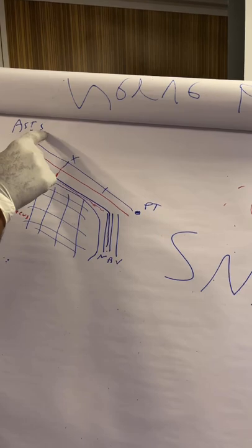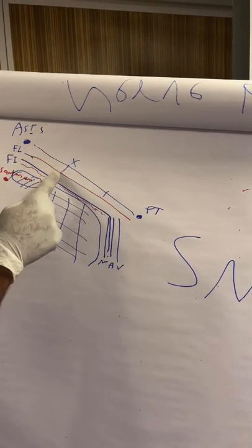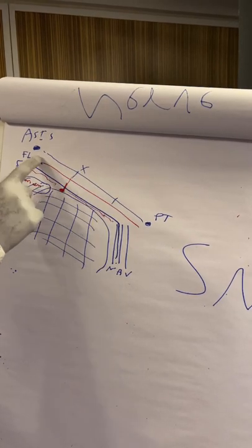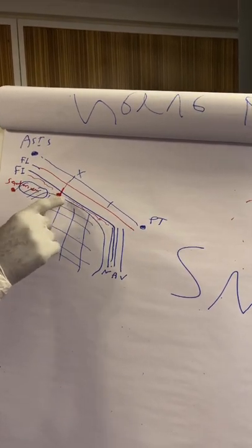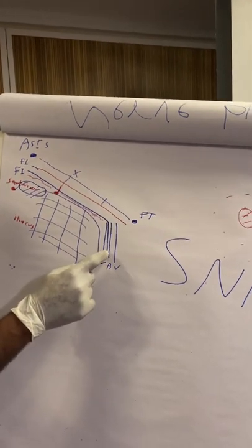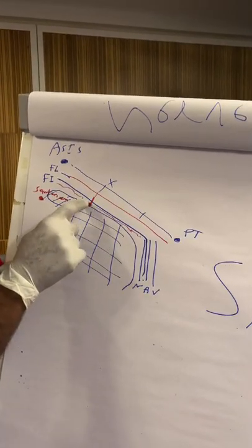And you are going to see your needle if you are using the linear probe in-plane. And then you will come from the skin, and then you will pass the fascia lata, and then the fascia iliaca. So your aim is to inject here, just posterior to the fascia iliaca, but not inside the muscle. This is the iliacus muscle. And this is the femoral nerve, artery, and vein. Okay? This is the sartorius muscle. So you will inject here.